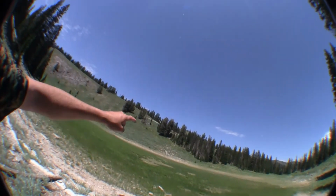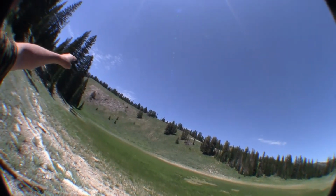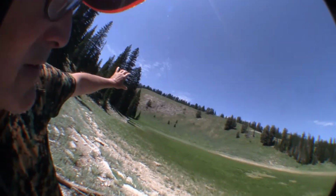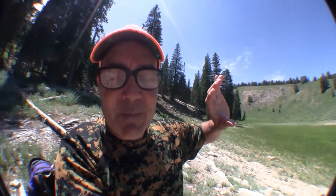I'm going to follow this ridge line up, not far, maybe half of a mile. And basically, there's a point where 4 trails intersect. And I don't think any of the trails exist. But I'd like to get up there for the views, spend the night, and pick a different canyon to go down tomorrow.